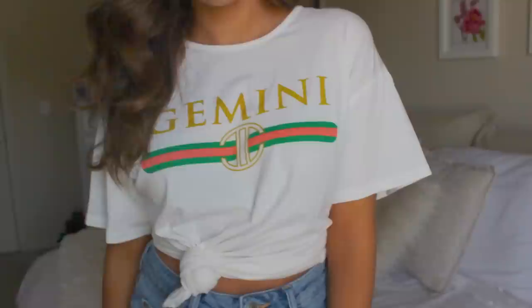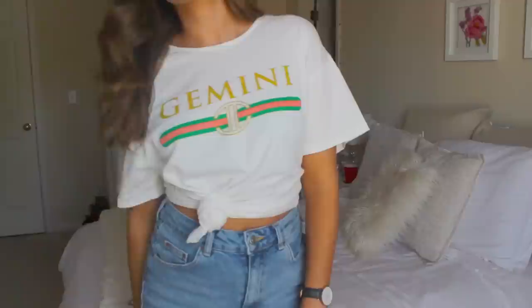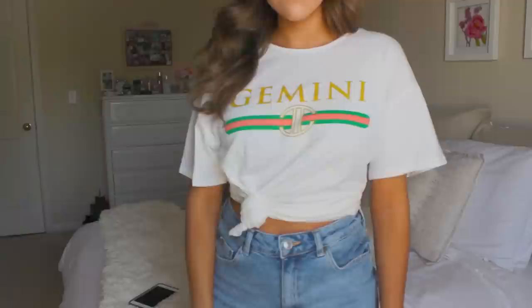Next up is this t-shirt. Again, I absolutely love this. It's really cute. I particularly like this one. It's like a nice, loose kind of boyfriend tee. I got a size small in it, and I really like the fit of it. I thought it'd be really cute to tie in the front with a denim short or jeans or something. I don't know, but I just really, really like it. I think it's super cute. Just a really nice, cute t-shirt.